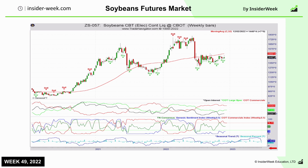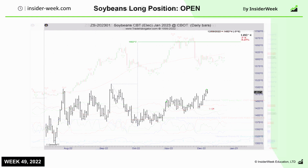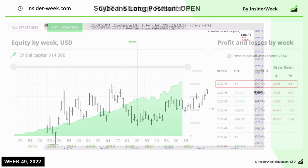From the weekly chart, you can see there is a range market, but with higher lows. We believe that there is pressure in this market and anticipate a breakout of this range with higher prices in line with seasonality. On the daily chart for soybeans, you can see we opened a long position last week according to our strategy rules, and we wait patiently for our profit target to be reached.